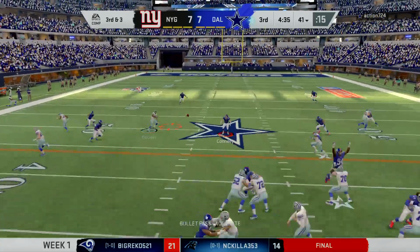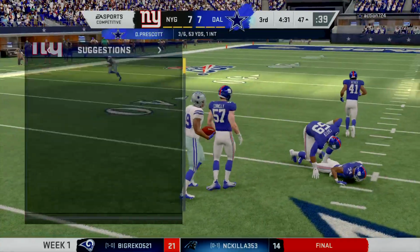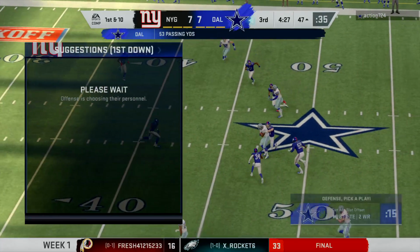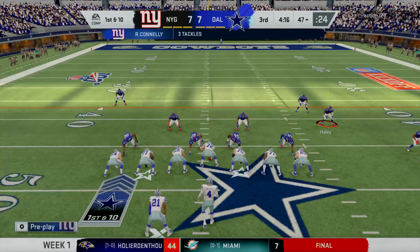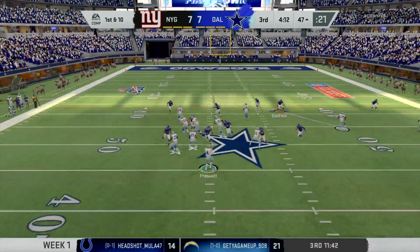3rd and short yardage, Prescott. And he'll have his man. That's Cooper. And he'll be taken down, but not before he gets into enemy territory. First catch of the new season for him, and he picks up the 1st. So the drive takes him into Giants territory now. 1st and 10 at the 47.